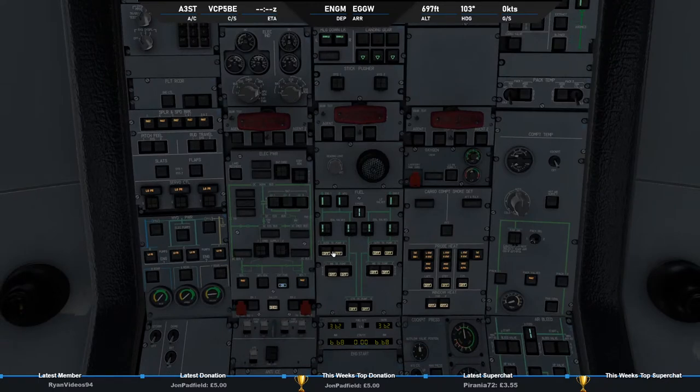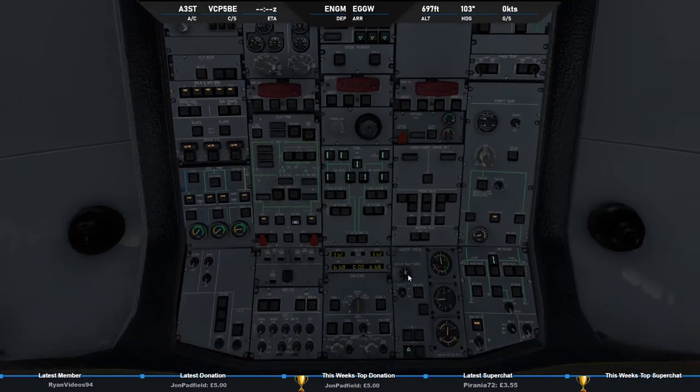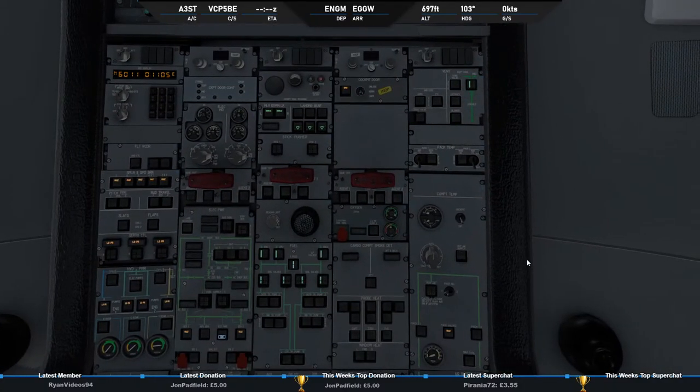Fuel panel, turn all fuel pumps on. There we are, we'll also turn on the galley shed power 2. It also says turn on the window heater and probe heat switches. So probe heat in the 737 we do have to start, but in the Beluga it says turn it on now. So that is all set.